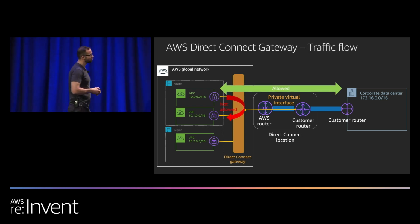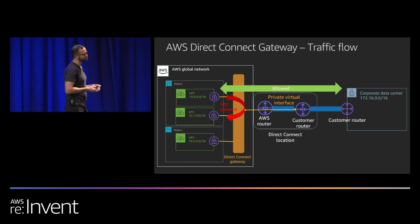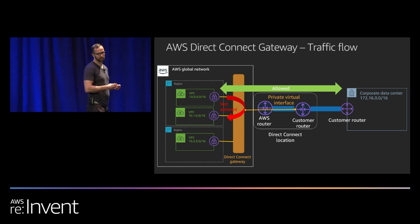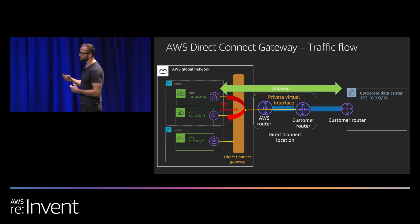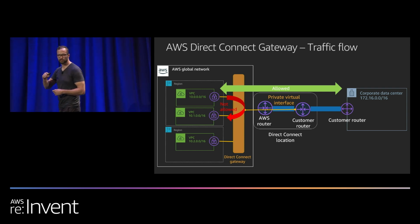From a traffic flow point of view, Direct Connect gateway is not to be used for communication between VPCs. It's only used for traffic going to on-premise and from on-premise. Even if you try to hairpin traffic through on-premise, it won't be allowed.